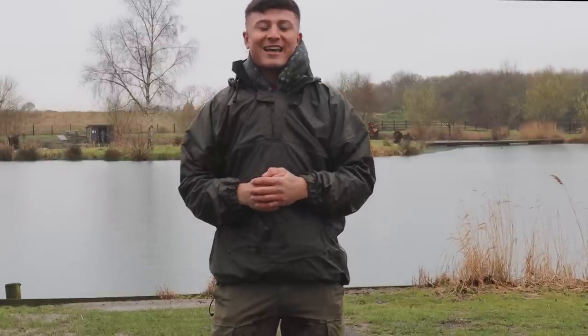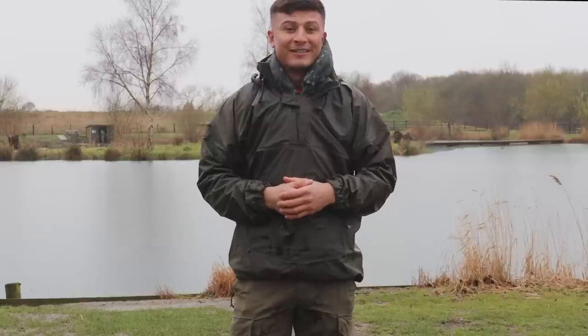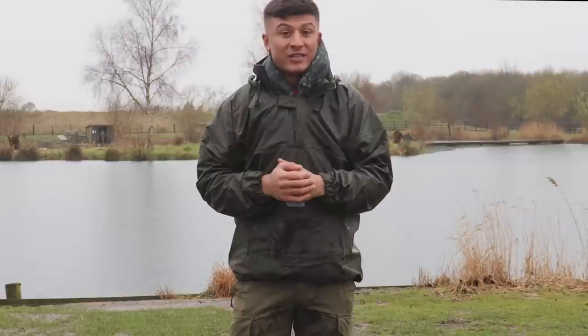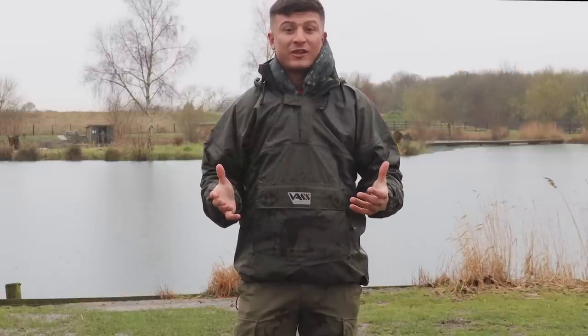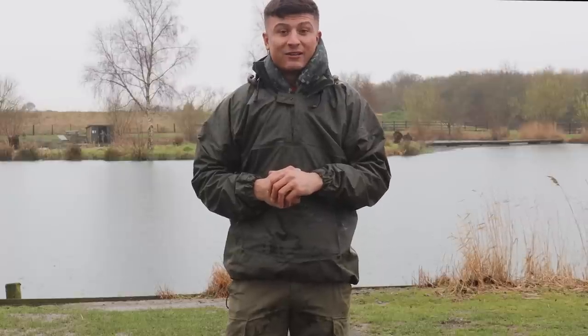Up here at Acorn Fisheries. I've literally just turned up and Chappie over here has had a 36 pounder. So before I even get a chance to set anything up, I'm gonna go take a look just to see what sort of fish sit within this complex. And then we're gonna have a little walk and get the rods out.